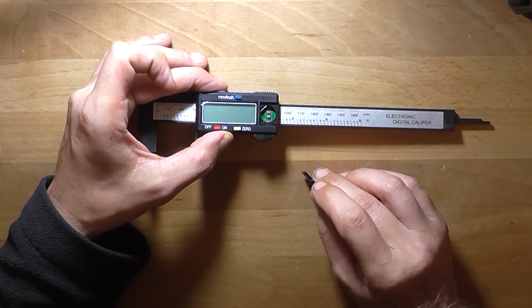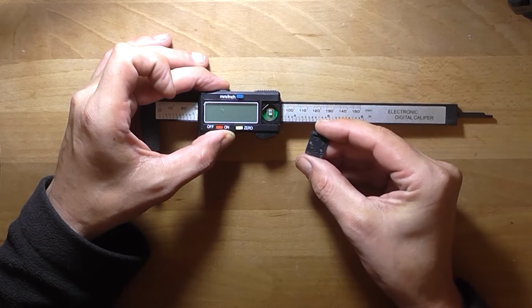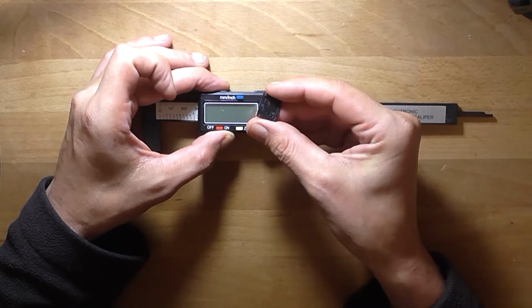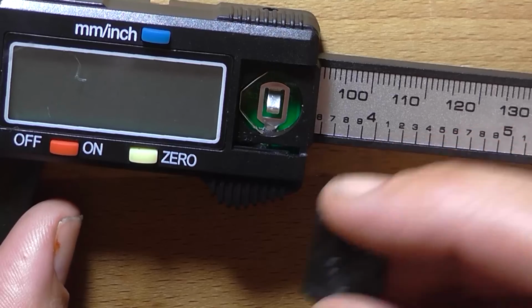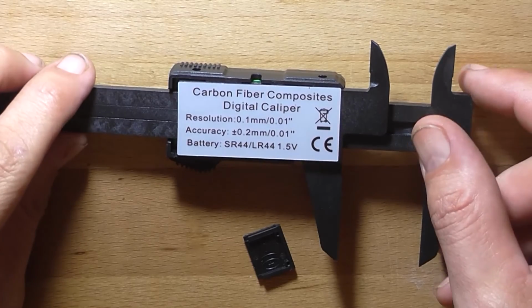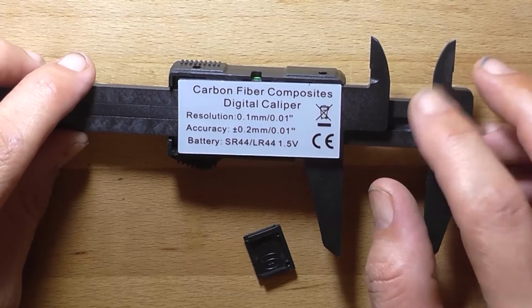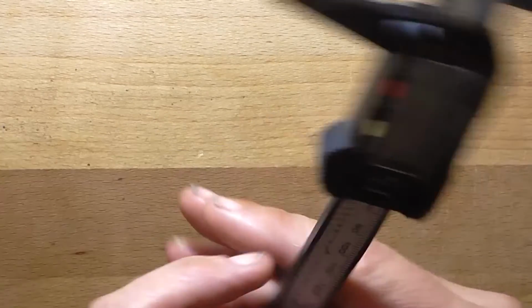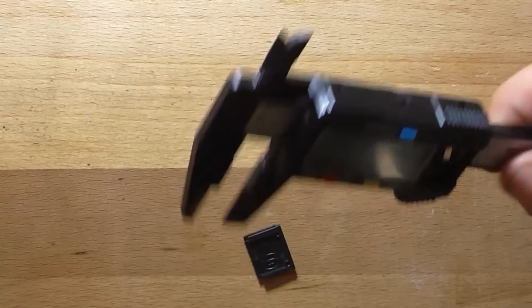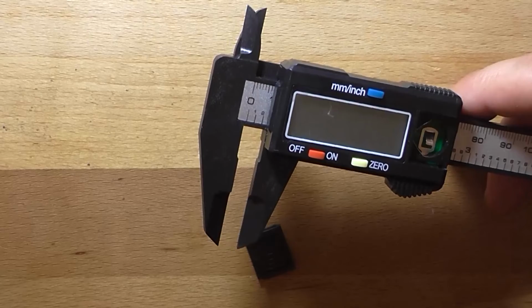I'm not sure what cell you're supposed to put in there. It just tells you the orientation of the battery. It doesn't actually tell you what size it is. So in order to get a battery for this, I either have to, never mind. It says on the back here what battery it takes. It's an SR44 or LR44 1.5 volt. So I might do a separate video on this when I get a battery. But I've always wanted a pair of calipers when I'm trying to measure diameters of components before drilling a hole in a panel or something.